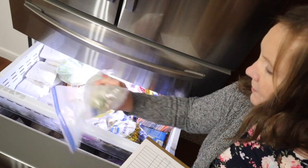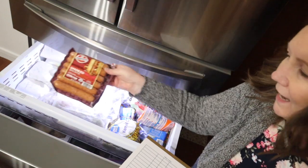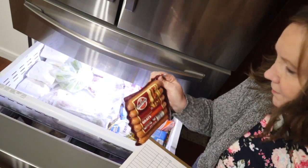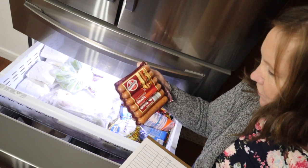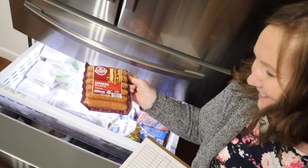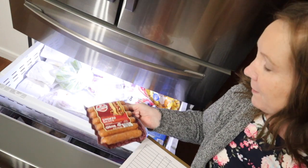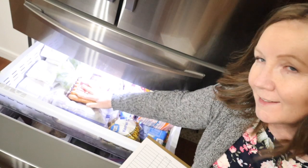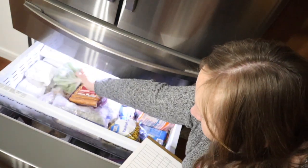More peppers. Those should be in the other one. These are Adams. I do not like, there's a dog hair on there. Oh, okay. These are just brats. I have 6 brats in my freezer. These are smoked brats. See, my freezer's already angry with me.